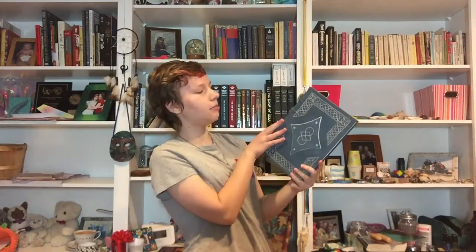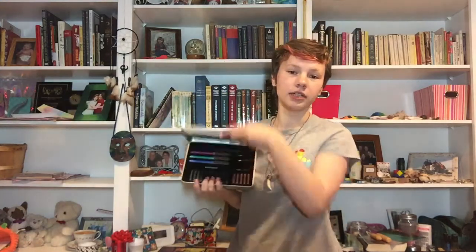This hand-bound book, which looks very cool. I made it myself and I spend my time drawing dragons in it. This is one of my favorite things that I've ever made. It's far from perfect, but it's very cool. This ridiculously fancy set of fountain pens.